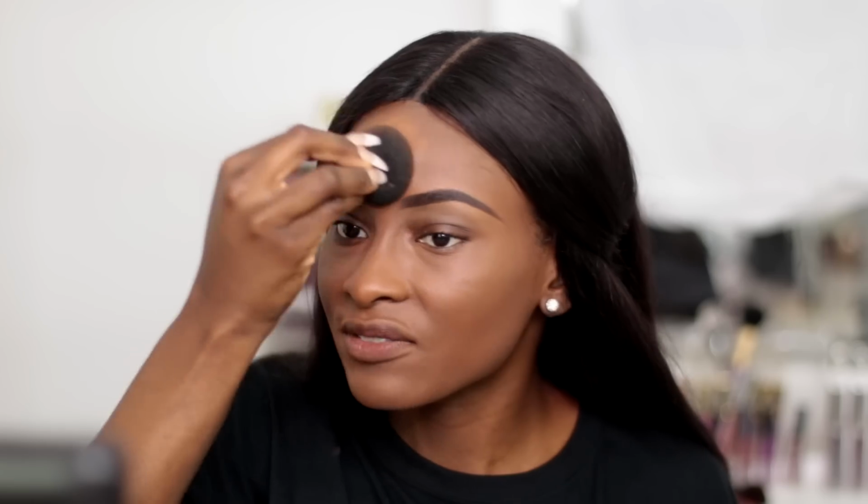But I feel like these foundations give you kind of medium coverage, with a little bit of a natural feel to your skin. So it's not a complete mask, it's not completely covering your entire face and every imperfection. So that's nice. I like the feel of it. You can still kind of see through the imperfections, but it's not so visible unless you really zoom in. I think the color match is pretty good.